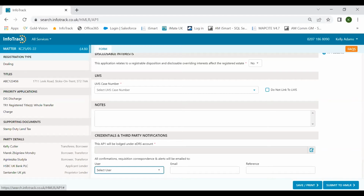Instantly, we'll return a submission receipt showing your application's Land Registry reference, so you know that the application has made it to the day list and therefore has priority. I'm now going to head over to our dashboard.